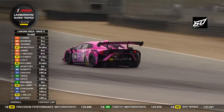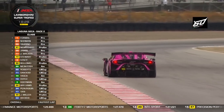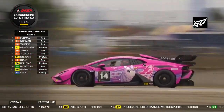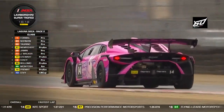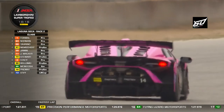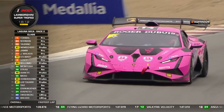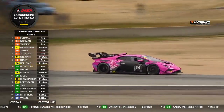He's running the same pace as the car in front of him, and all of a sudden, it's the car lunging down the inside. It makes contact with him. He's lucky to get that car going again, and has he even lost a lap? I'm not sure. I don't think he has, actually. We'll have to wait and see. I may disagree with you this time, Jeremy. I don't know, but you're right.